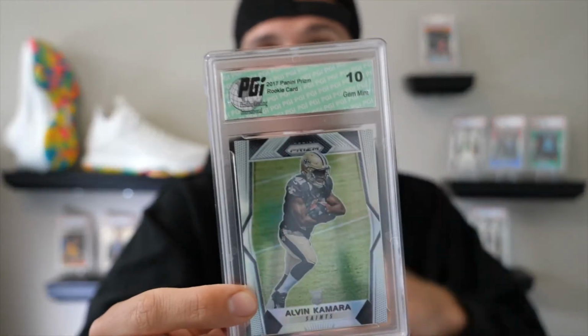Next package, guys. Slabbed. We got a slab. Ooh. Alright, guys, we talked about this before. This is going to be another experiment. This is PGI Kamara Silver. I paid $69 for the PGI Kamara. Raws were going between 25 and 40, let's say, so paid an extra $25 for this one.